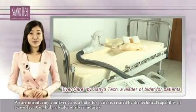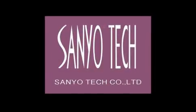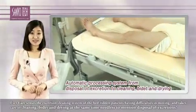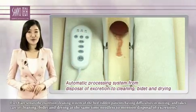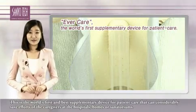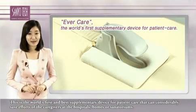We are introducing Evercare, a bidet for patients created by the technical capability of Sanyo Tech Co. Limited, a leader of silver industry. Evercare senses the excretions of the bedridden patients having difficulties in moving and takes care of cleaning, bidet, and drying at the same time, needless to mention disposal of excretions. This is the world's first and best supplementary device for patient care that can considerably save efforts of the caregivers at hospitals, homes, or sanatoriums.